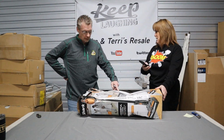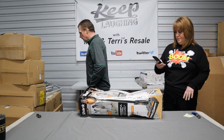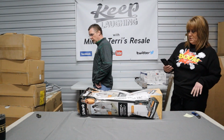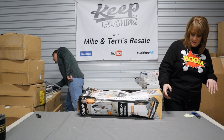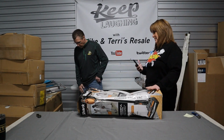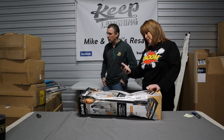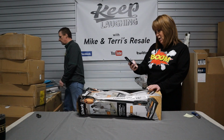Oh, this is corded. Okay, this is the same one, very close to the same one we have. Do you see another shark on there? There's supposed to be two sharks. Uh-oh. So let's see, do we have another shark on here? No, we're missing one. Unless it's in a cardboard box. Something is all green.